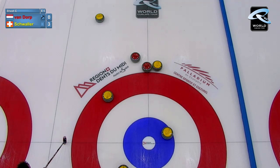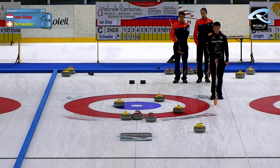Yannick indicating that the left side of the sheet, that tap on the yellow, is not at all easy. He thinks that's really hard, so he's going to leave them that.